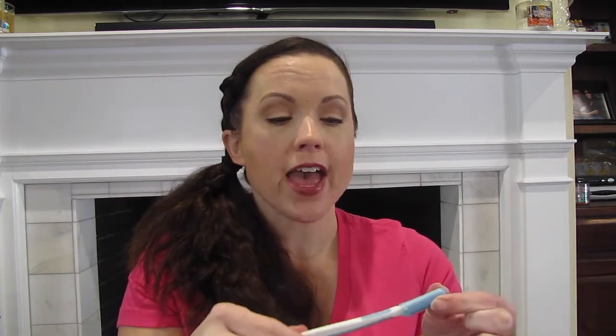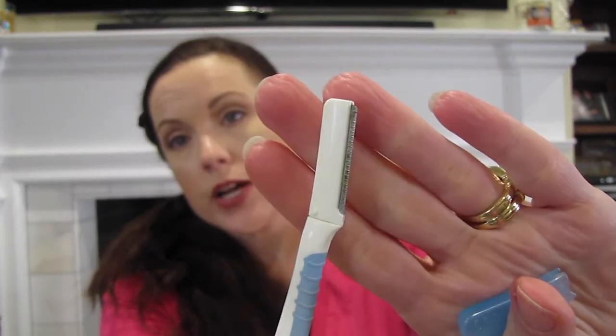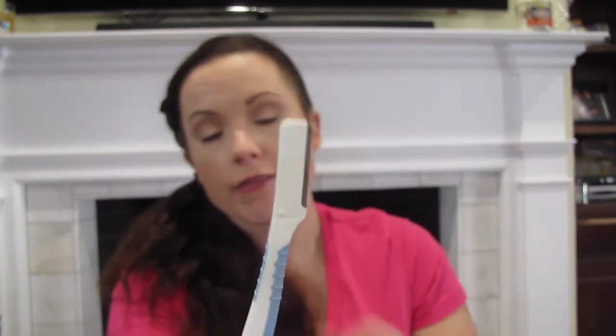Not trying to, of course. Well, I purchased a face razor from Dorco. It is just one of those, you know, just to get the peach fuzz off your face. This is the best facial razor. I'm getting to the leg razor in just a second. This is much better than the store ones that I have found.